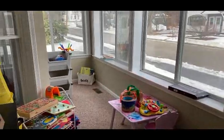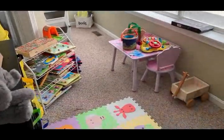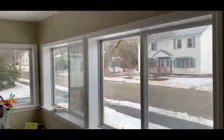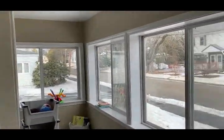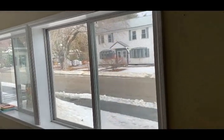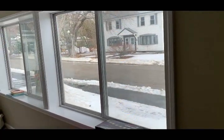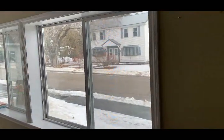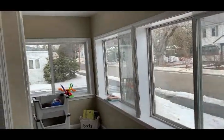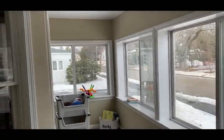So this is the playroom. It's not really finished yet, but it's well on its way. We need to get some curtains. There were curtains here when we moved in, and we kept them for a while, but they were really dusty and really grimy, and when you touched them, they sort of broke apart, so we didn't have a chance to wash them. So we just pulled them down to keep this room nice and clean for her, but before summer, I'm going to want to get new curtains in here so that she can play in here.